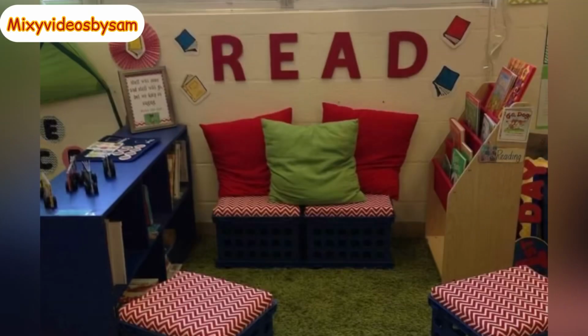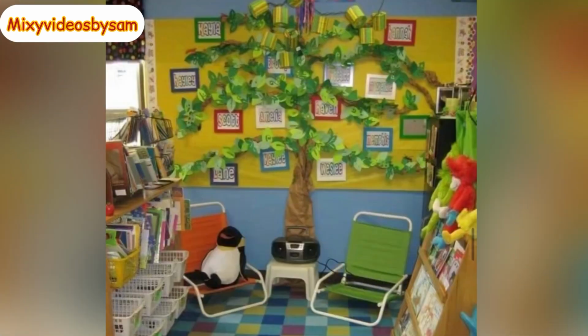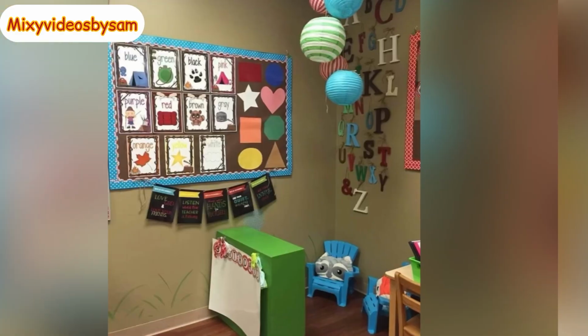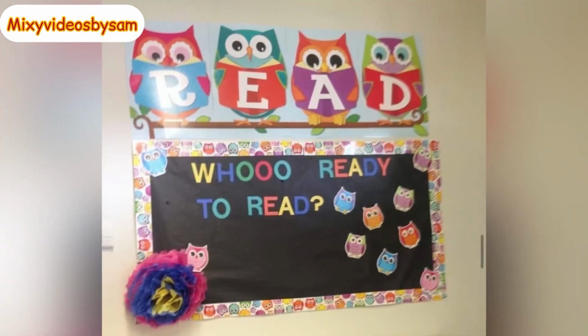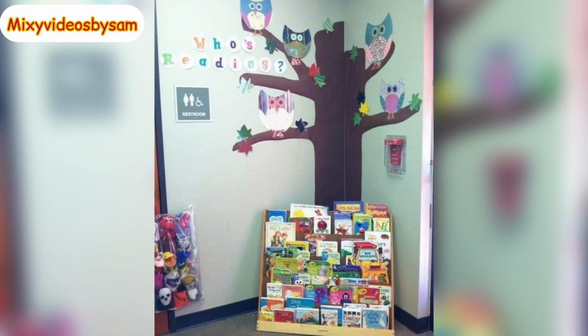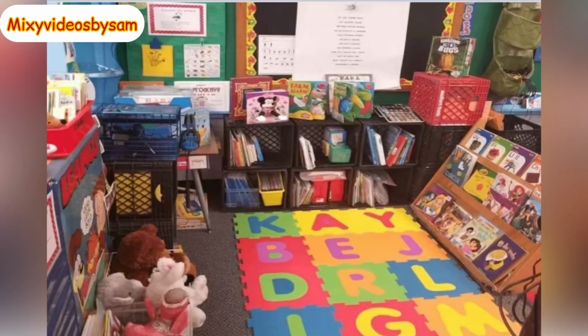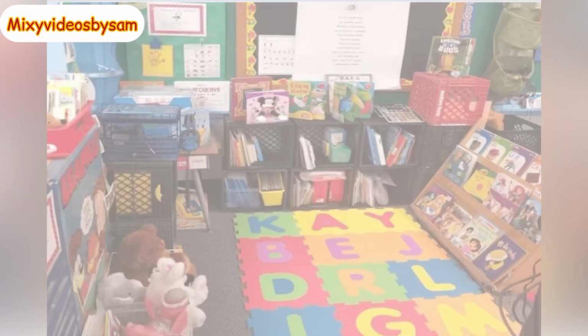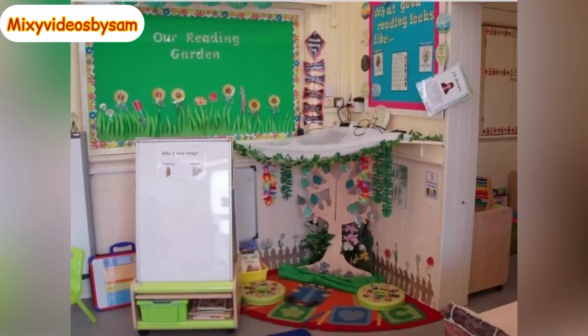So, a reading corner can be anything you want it to be as long as it provides comfort for reading. You might choose to decorate your reading corner with fluffy rugs, cozy cushions, a comfortable chair, decorative lights or lamps, or something educational like quotes or something else, motivational posters, fun themes and many more. So, the goal is to create a comfortable and inspiring place to read.